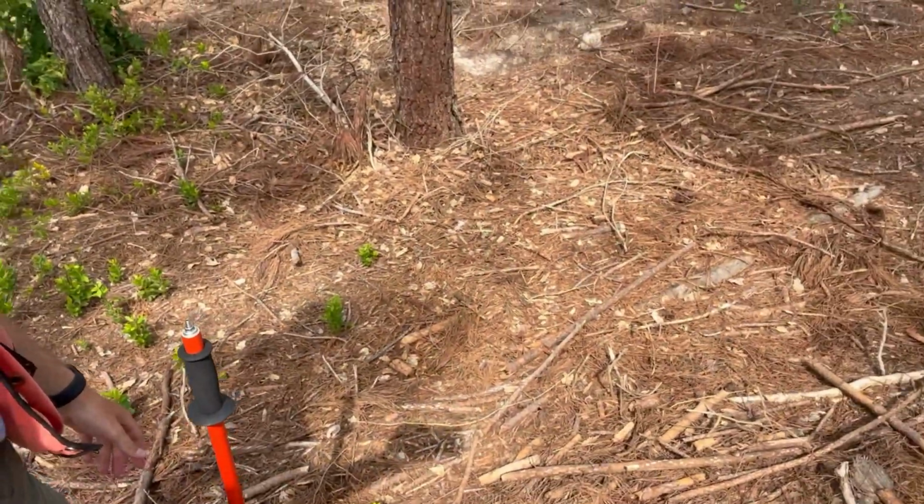Now that we got a lot of sunlight, and you see a lot of sunlight on the forest floor, we're gonna see a lot of stuff growing now. We're gonna see a lot of blackberry, we're gonna see a lot of greenbrier, we're gonna see a lot of new browse, which is really good for wildlife. It's really good for turkeys, deer, basically anything. It's gonna be a really pretty stand here in about 2 years.